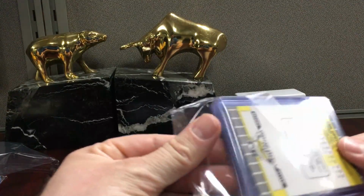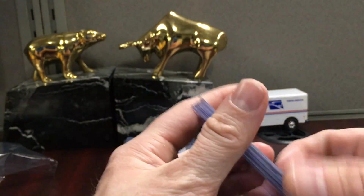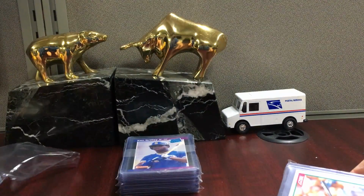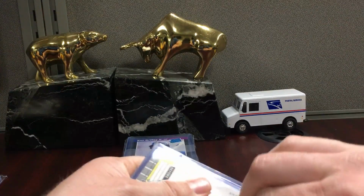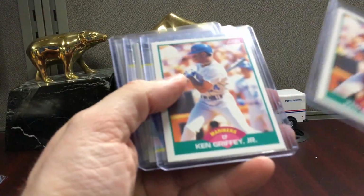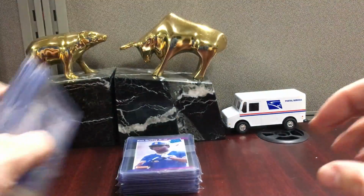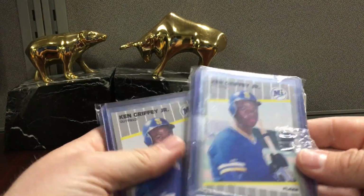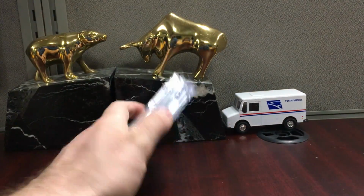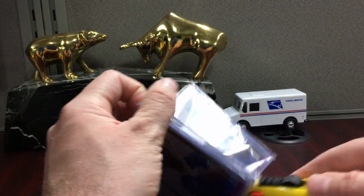I do have a second set of eyes that most of my cards go through now, and he's definitely got a better eye than me for it. So it's kind of like a screening process that most of the cards do go through now on my 500 card bulks. So definitely stoked about that. These are basically all just '89 Griffey rookies. And I'm sure there's some candidates in here. There has to be.